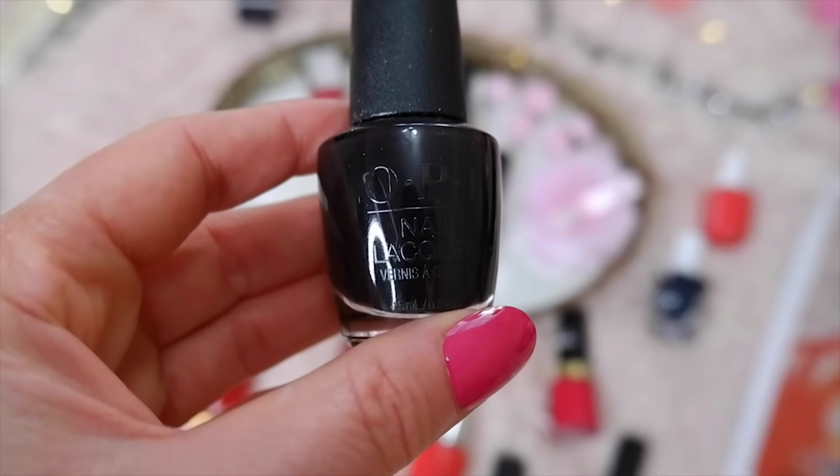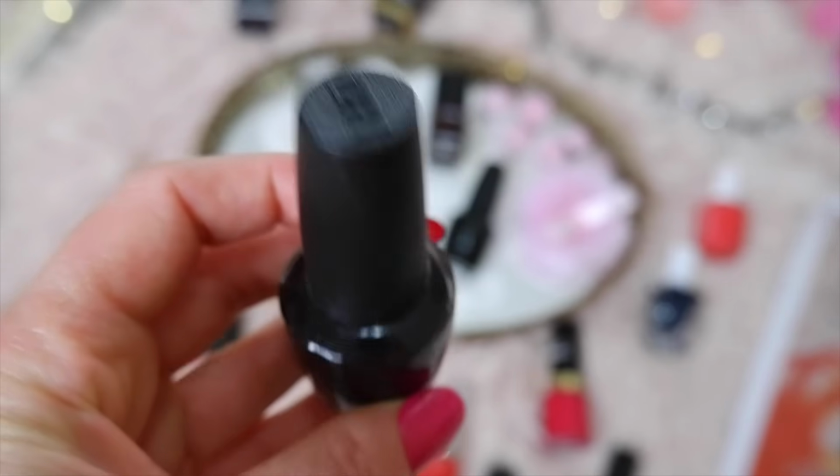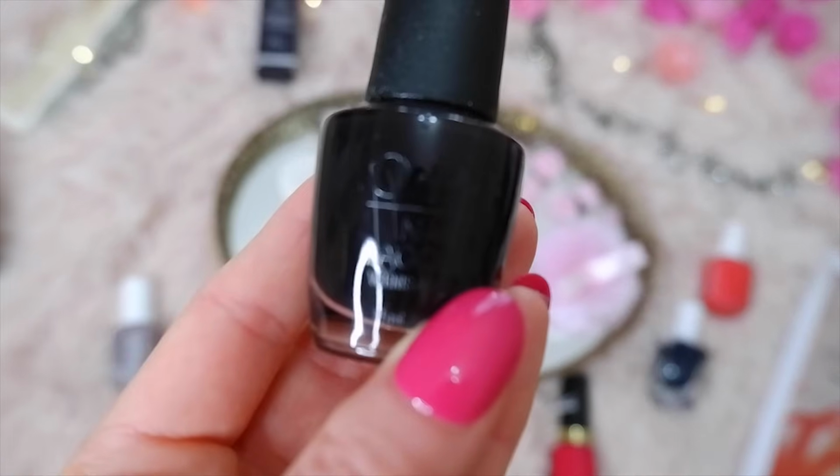Lincoln Park After Dark by OPI, and this is an ultimate winter classic. It's kind of like a deep midnight purple with a hint of black. And after 2 coats, it really has a really mysterious black undertone to it.